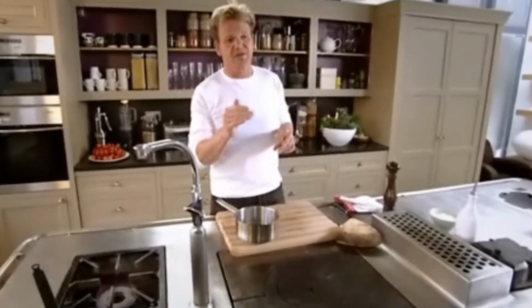Every time we get a new cook in the kitchen, we always ask them to make scrambled egg. And if they can make the perfect scrambled egg, they know how to cook properly.